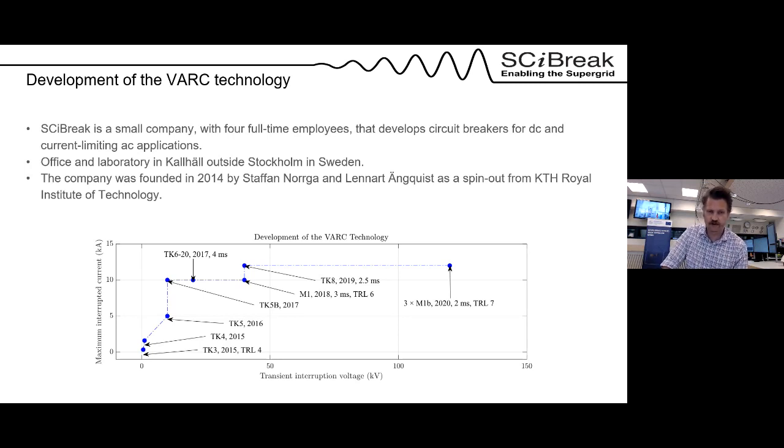First in 2015 and 2016, the VARC concept was evaluated with different topologies and control methods investigated. And then in 2017, the interruption current and transient interruption voltage was increased up to 10 kiloamps and 20 kilovolts. And then in 2018, a 10 kiloamp, 40 kilovolt TIV module was tested here at KEMA.